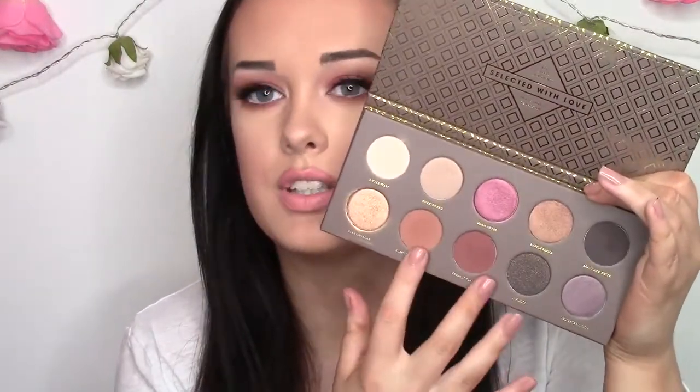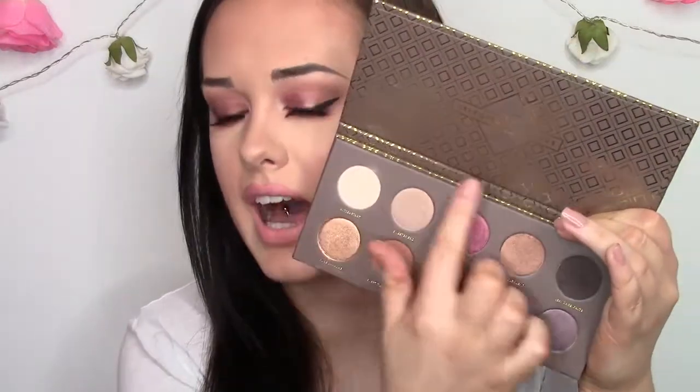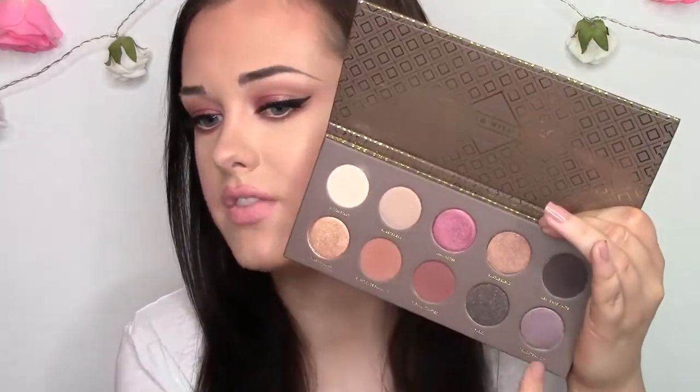Even though I have colors like these ones here, I don't really have colors like the rest of these ones. So yeah, I just thought it's really handy to have it all in a palette like that. The packaging is super sleek and thin, as you can see. I'll just tell you a few of my thoughts on the palette.